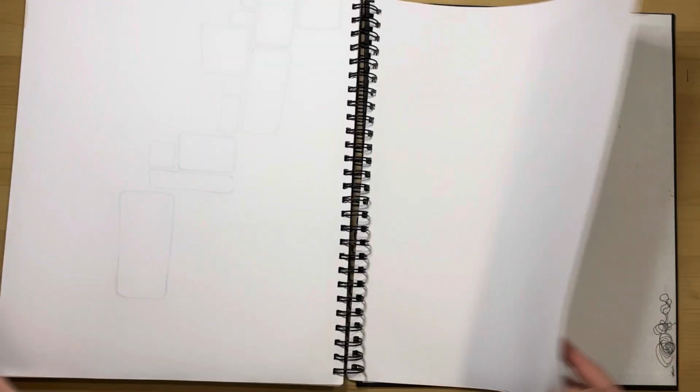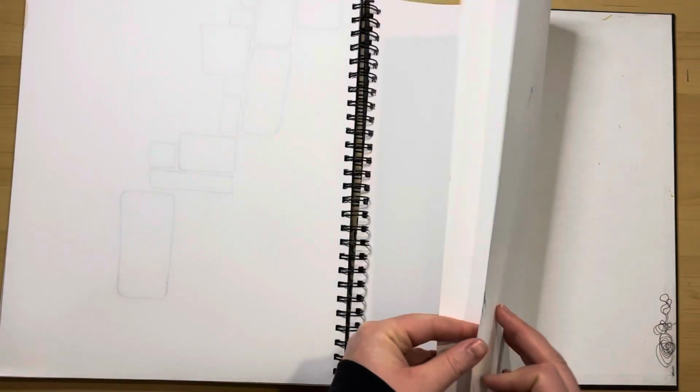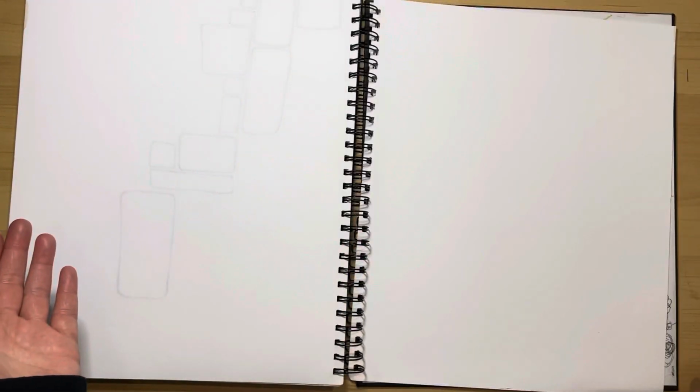And that's it. I don't think there's anything else in this. Sometimes I leave the rest of my sketchbook blank.